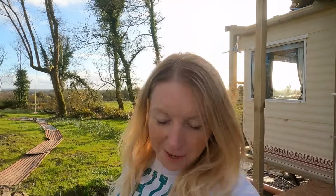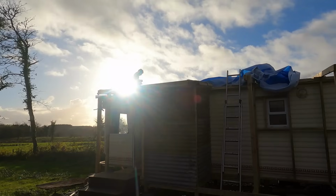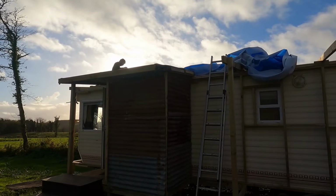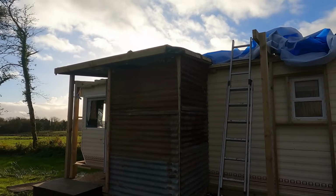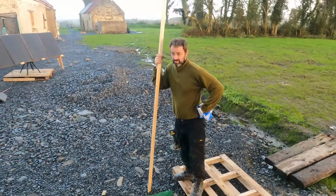So we have picked the windiest day to do this bloody roof. He's up there, fuming with life. I'm going up there to sort of help him out. But my face says it all, doesn't it? Eh? Face kind of says it all.